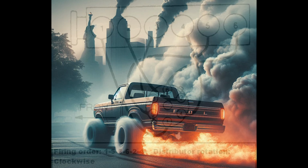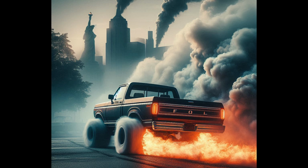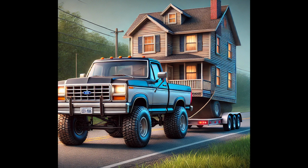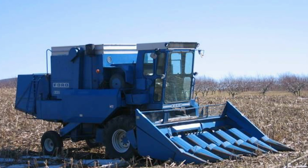One of the most notable features of the Ford 300 is its exceptional torque output. The engine was designed with a long stroke and a relatively low compression ratio, which allowed it to produce a significant amount of torque at low RPMs. This made it ideal for applications that required pulling power, such as towing and hauling heavy loads. Another key characteristic of the 300 is its durability. The engine's robust construction with its heavy cast iron block and cylinder head allowed it to withstand harsh conditions and extended use without significant wear.